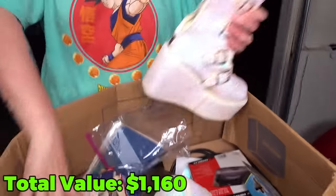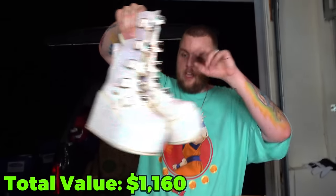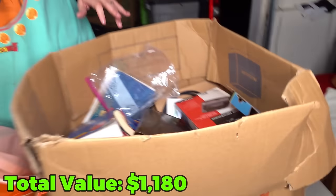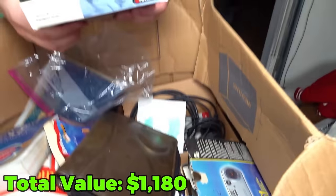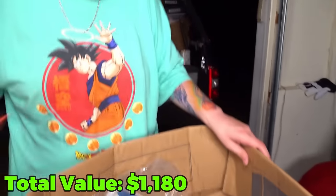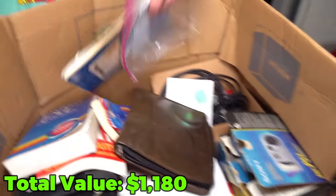And yeah, who's gonna rock these? You. Yeah, right. Good. I don't need to get any taller. I don't need to be any taller. I'm already too tall.